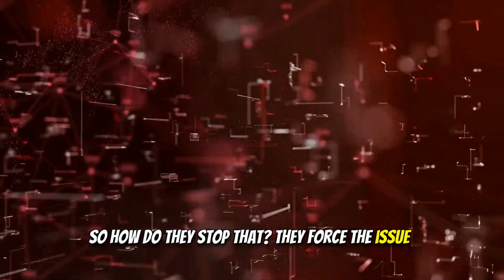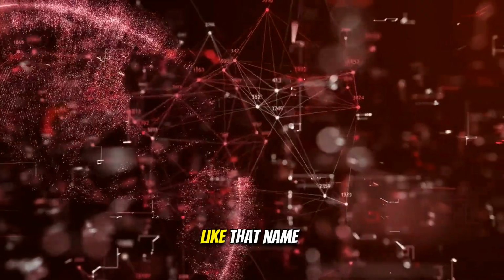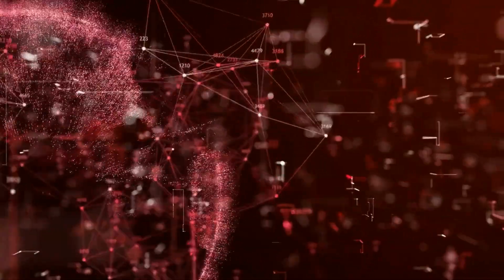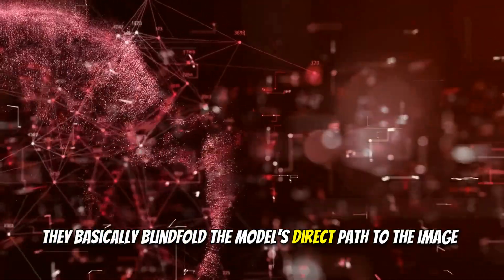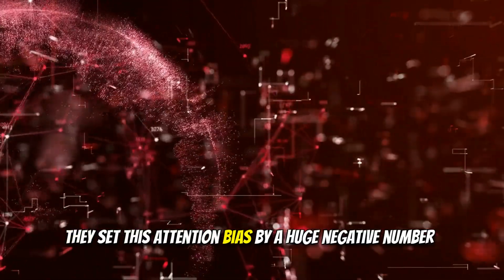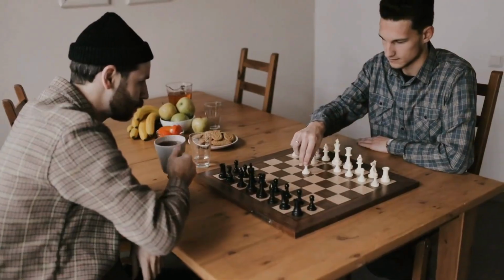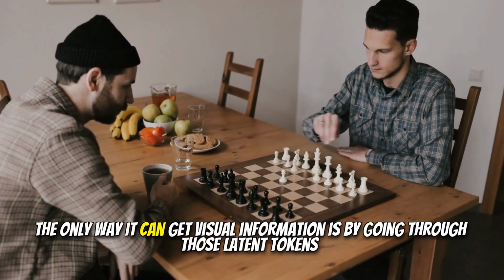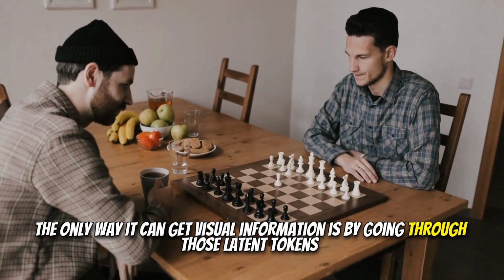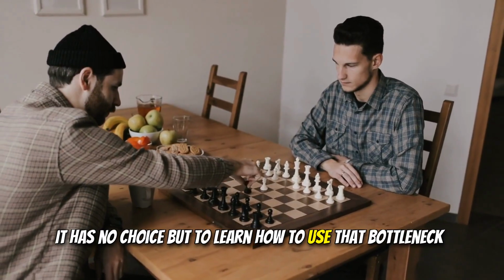They force the issue. The training has 2 phases. Phase 1 is sensory warm-up. I like that name. And it's very literal. They basically blindfold the model's direct path to the image. They set this attention bias to a huge negative number. So the text decoder can't see the image at all? Not directly, no. The only way it can get visual information is by going through those latent tokens. It has no choice but to learn how to use that bottleneck.